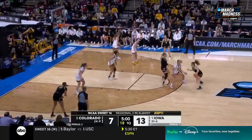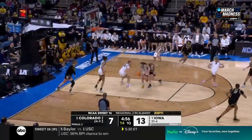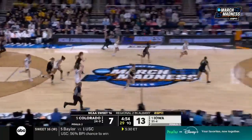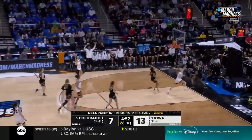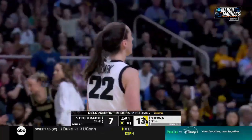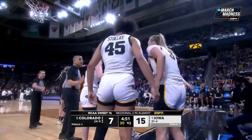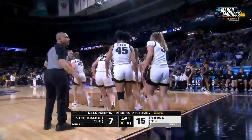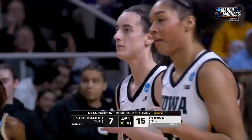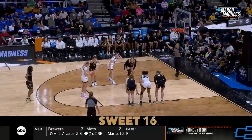Here's Frieda Foreman. A big time threat from three. Whitaker dancing through the lane, couldn't finish. Here comes Clark, flings it ahead to a falter, lays it in, plus the foul. Kate leading to this and one opportunity for a falter.